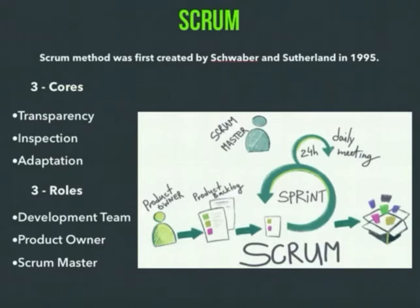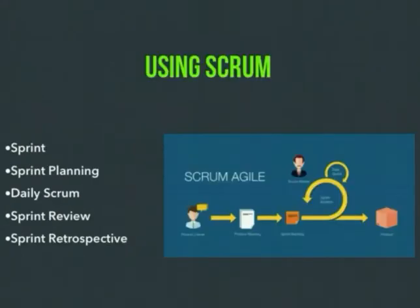Next, we will check how to use Scrum. Using Scrum, we're going to dive deeper into Scrum in this lesson. We're going to cover 5 events inside Scrum. They are sprint, sprint planning, daily Scrum, sprint review, and at last, sprint retrospective. Let's take a look at each of these.